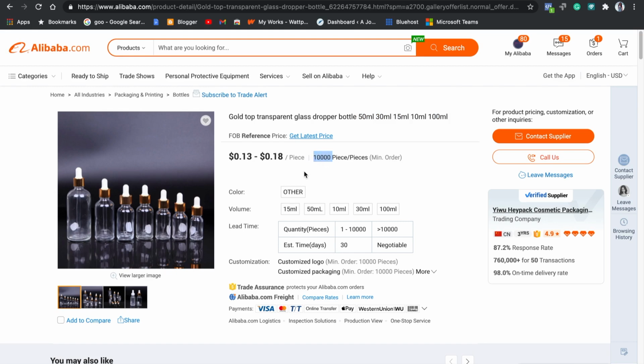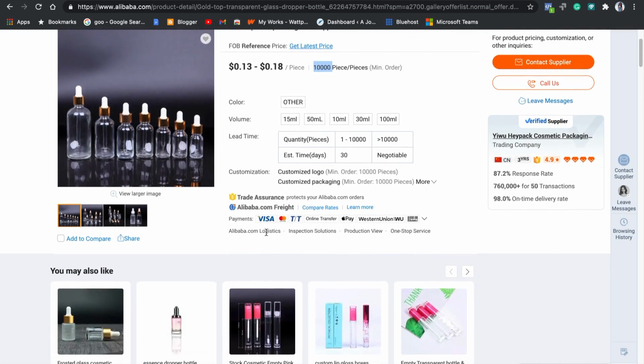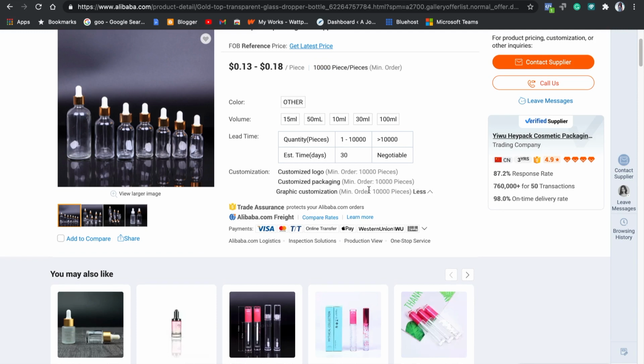So in order for you to be able to order from this company, you need to order at least 10,000 pieces. It looks like they also offer other colors, and they give you more specific information about the quantity they provide and the estimated time. If you want a customized logo, you must purchase 10,000 pieces. Obviously, for a customized logo, it'll be an extra charge. And if you want customized packaging with this company, again, it is also 10,000 pieces and also for an extra charge. They don't put it there, but when you ask, they will tell you.